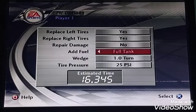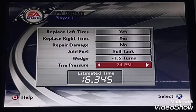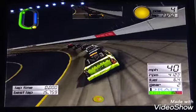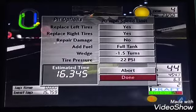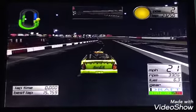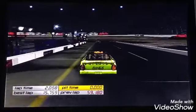We're gonna pause it here. Why is that around on the wedge? And why is my tire pressure at 22? We're gonna pit here. Okay, we're gonna pit, and everything's the same. Boom. Alright, let's hope for a good stop.